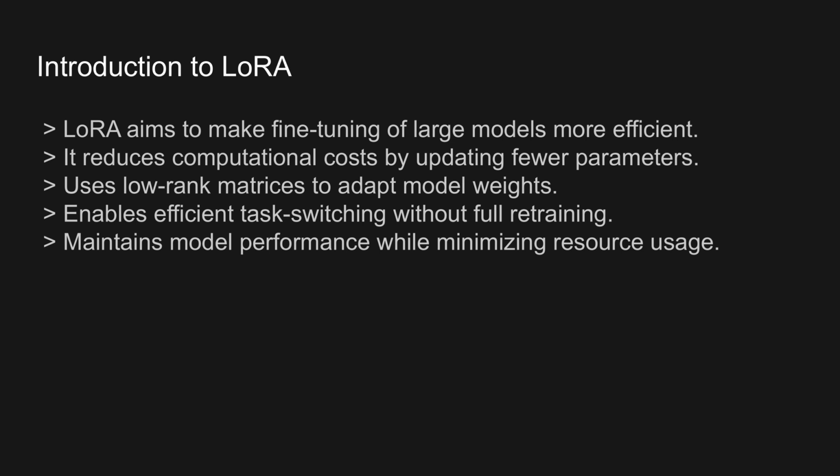Today, we'll begin by exploring the introduction of low-rank adaptation, or LoRA. LoRA is an approach to make fine-tuning large language models more efficient. It's about reducing computational costs while maintaining performance by modifying only a small set of parameters instead of all of them. Let's break down the key ideas step by step.